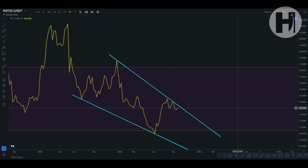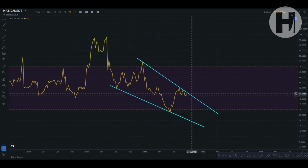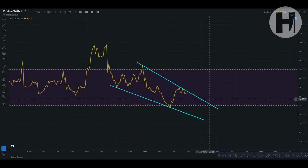Now, jumping back into the weekly RSI, as you can see, we are in a falling wedge here, and we just hit the resistance of the wedge once again at the beginning of September, and we're about to attack that resistance once again. So this is a bullish pattern. If we start breaking to the upside, we may see a strong move to the upside here, guys.